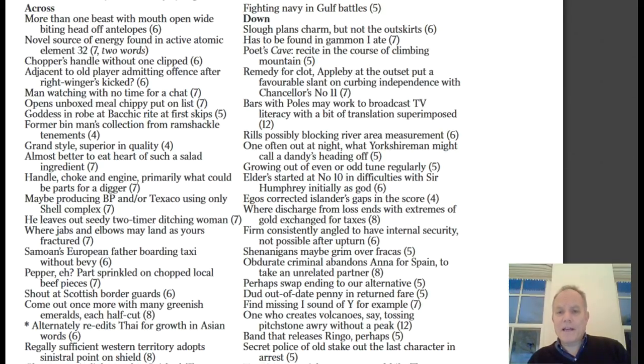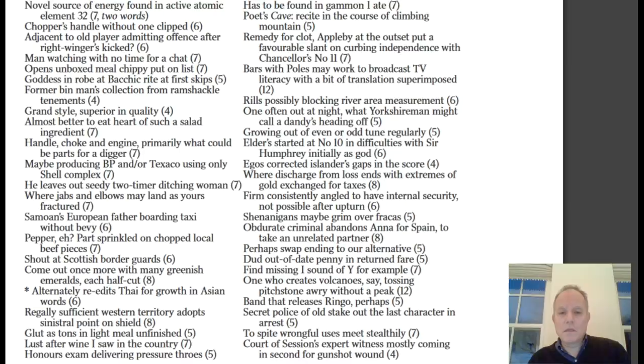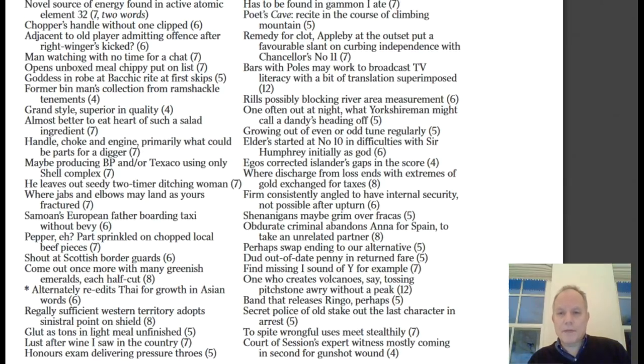And we can carry that on because twice more in the clues, we have numbers in the clues. Here we have remedy for clot. Now that looks like a kind of medical definition. Appleby at the outset put a favourable slant on curbing independence with Chancellor's number 11. Well, that's an incredibly long clue. But it's sort of referring to Yes Minister on TV.